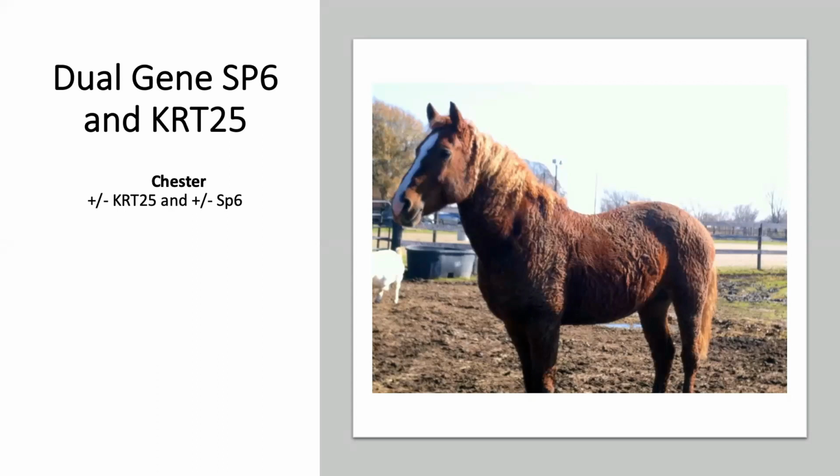And I realized by a combination of genetic testing and looking at pedigree that Chester had to have had two genes at the same time. He inherited both KRT25 and SP6. And when I realized this, I was so ecstatic. I had to call everybody I knew and send emails out and call Gus, and it just went crazy about the whole thing. And everybody else was less enthusiastic about this than I was at the time.